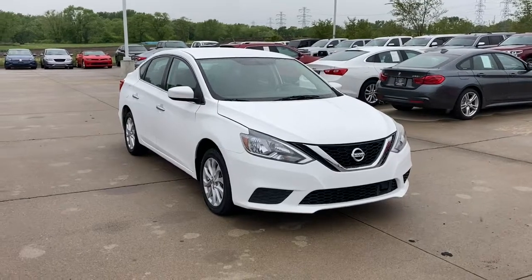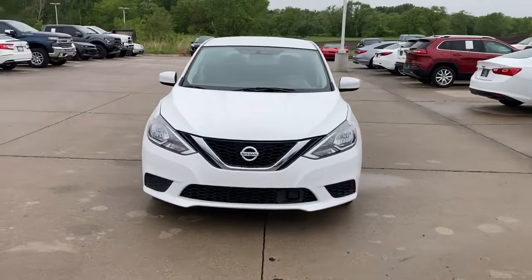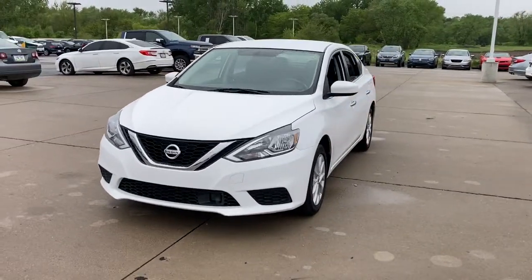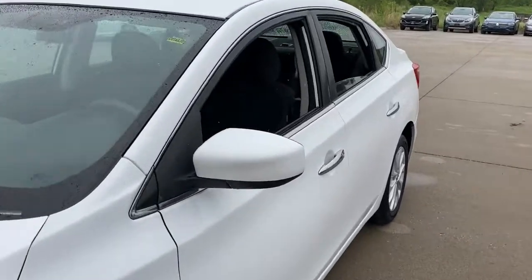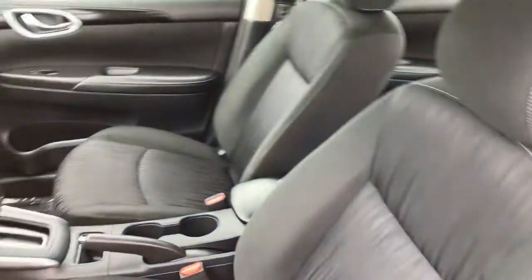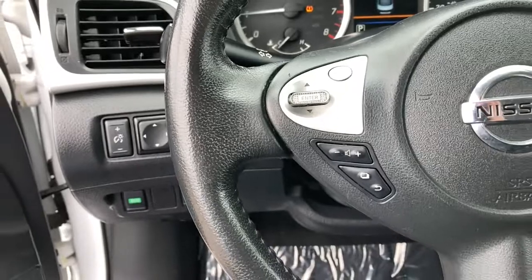Introducing the 2019 Nissan Sentra. With less than 80,000 miles on the odometer, this vehicle provides excellent value. Comfort, convenience, safety, and fun are all yours in the sleek and spirited Sentra. This midsize four-door with modern flair delivers a roomy interior with plenty of creature comforts and thoughtful storage solutions.